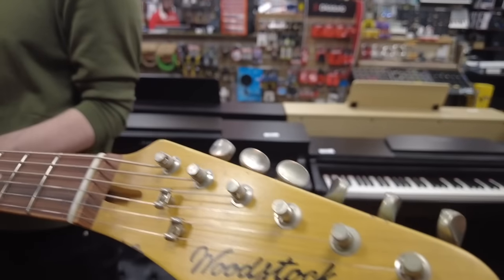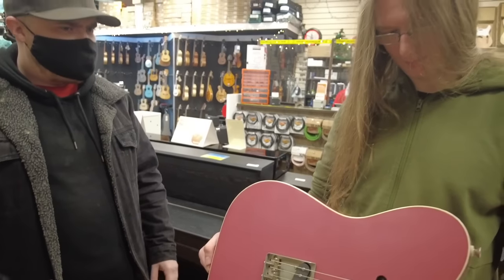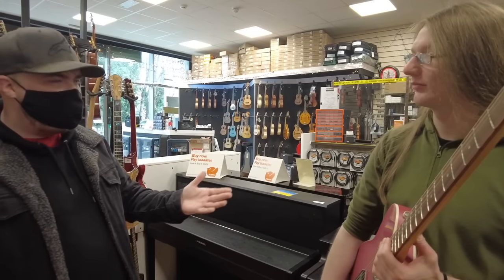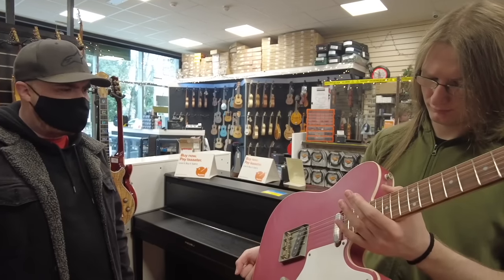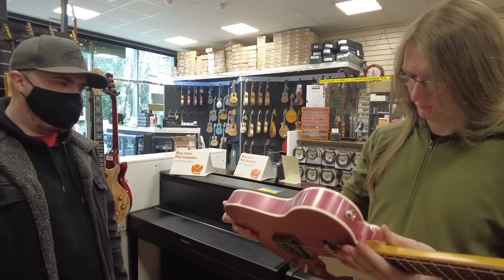They're somewhere between 1300 and 1500 depending on the spec. Kind of aiming for the Nash stuff, outside of custom shop, big custom shoppy stuff. He CNCs them out. He has his own thing. It's a relatively small scale CNC operation, so it is all in house. We've been really happy with them.